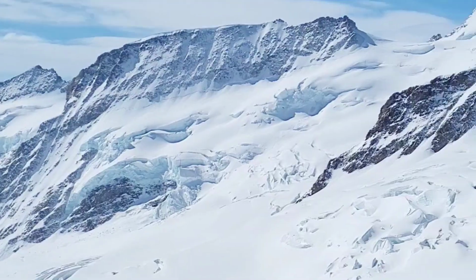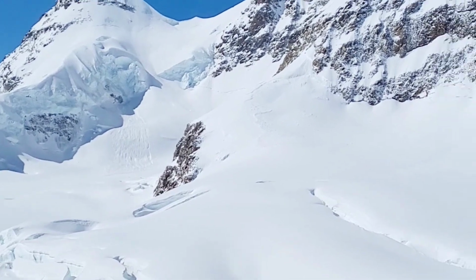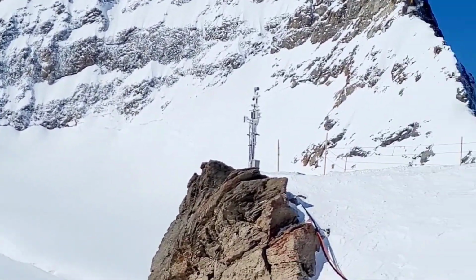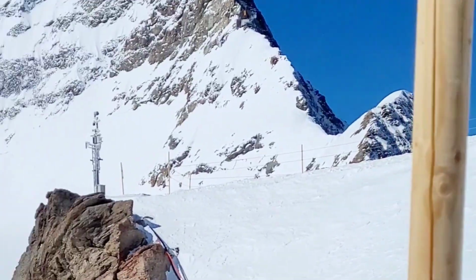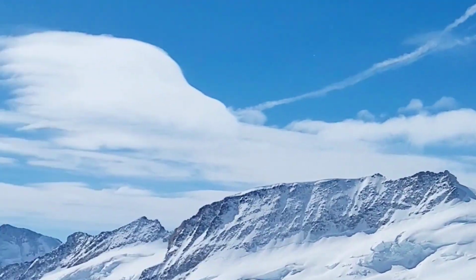But yes, overall, it is a great experience. It's like a different world. You need to come and visit here. It's a different feeling out here, guys. It's so, so, so beautiful. Of course, we are at an altitude of 3,454 meters. So it is beautiful.